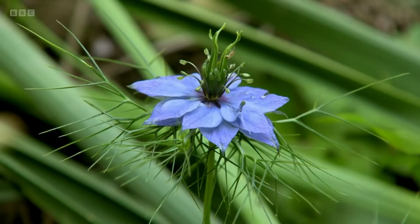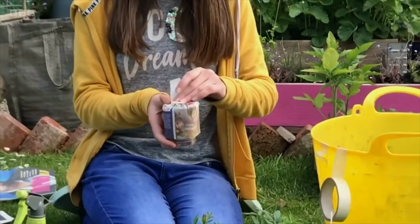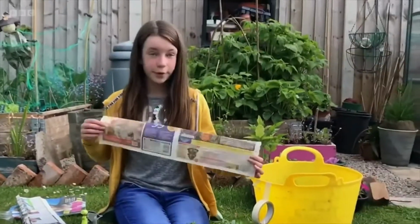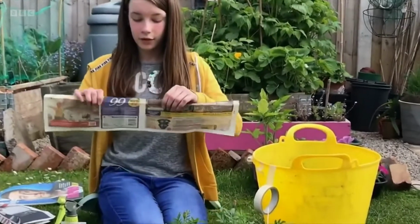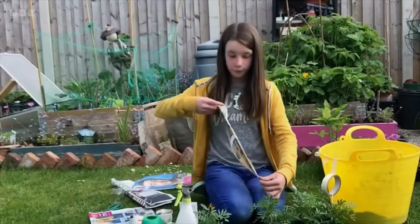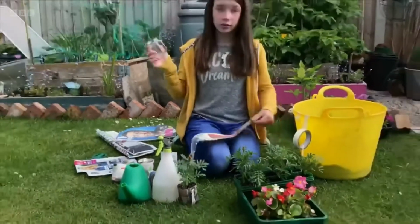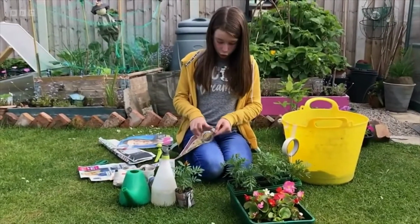I'm Autumn, I'm 11 from Beeson Rylands, and I'm going to show you how to make these plant pots. All you'll need is 1/3 of a page of a newspaper, so just normal newspaper, and then you want to fold down the top of it, like this. Then grab a little glass jar, in the side we've just folded, put that to the pot.